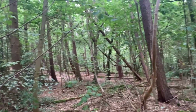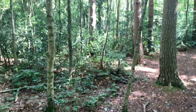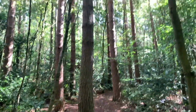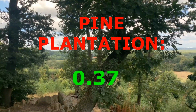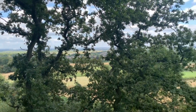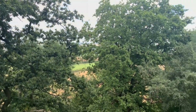The forest floor is home to little more than moss and the occasional fern, as well as some larger holly bushes. It is clear that the pine trees do not foster an ecosystem anywhere near as well as the natural woodland does, and the biodiversity score of just 0.37 confirms this. Because of this, the Outwoods have been gradually replacing the old pine trees with natural species, and while this process takes a long time, a simple walk through both sections of the woods shows that it is definitely worth it.